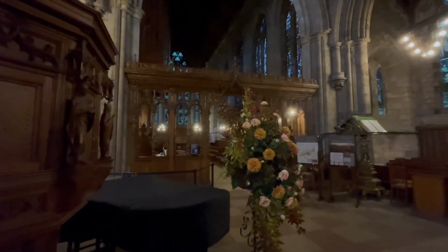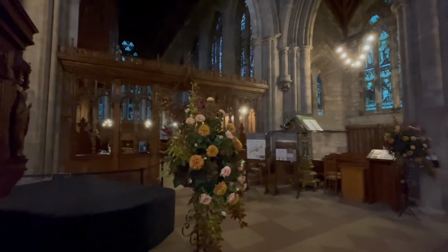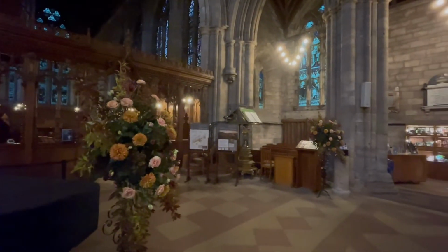But it is the work that was carried out in the late 1800s and early 1900s that make the interior of the church what it is today.